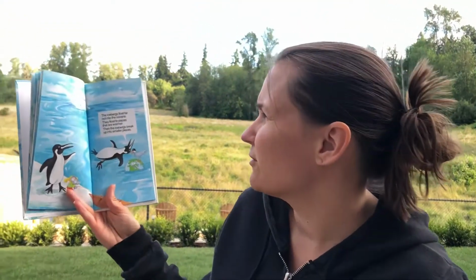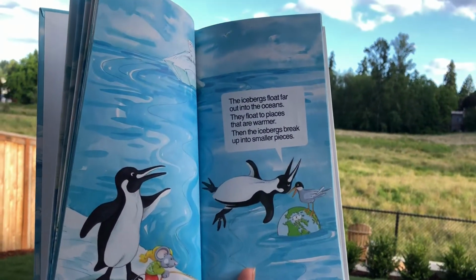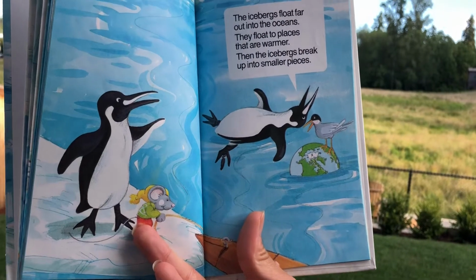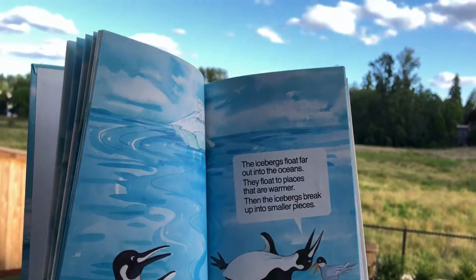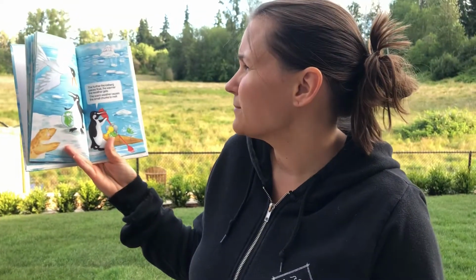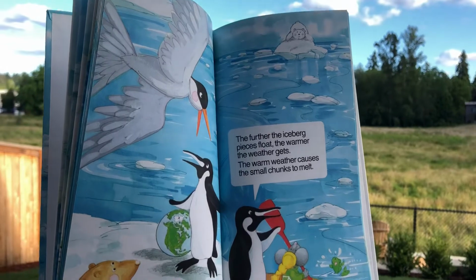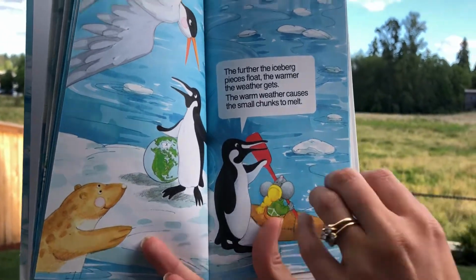Interesting. The icebergs float far out into the oceans. They float to places that are warmer. Then the icebergs break up into smaller pieces. The further the iceberg pieces float, the warmer the weather gets. The warm weather causes the small chunks to melt.